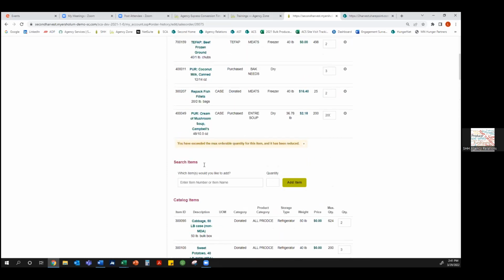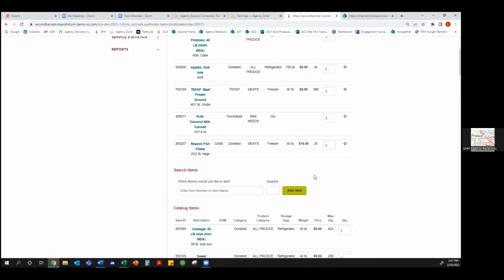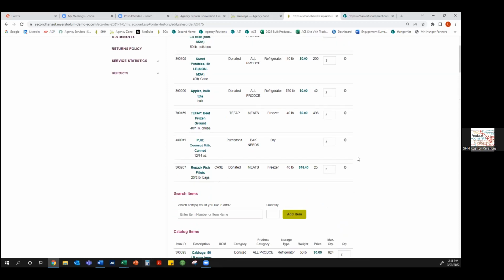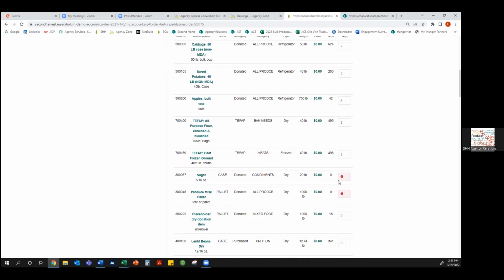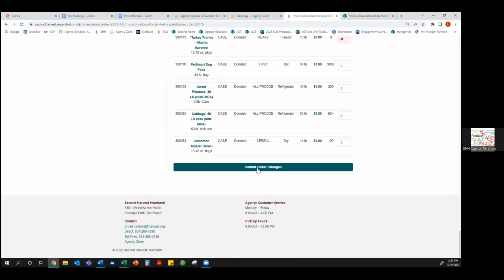We can go ahead and we'll just remove that for the time being because we don't want 200 cases of the cream of mushroom soup. So I'm going to go ahead and click on the exit button there, the X button. And then in order for us to fully save the edits, you're going to want to scroll to the bottom of the screen here and click on Submit Order Changes.